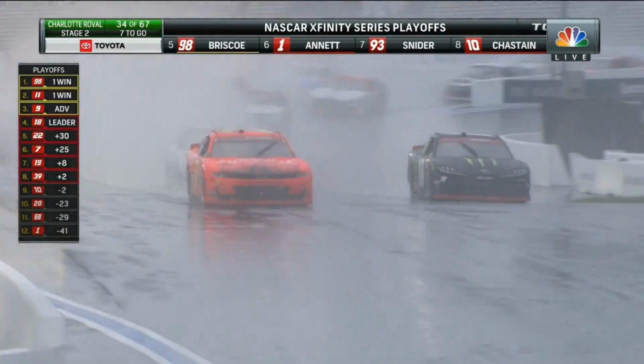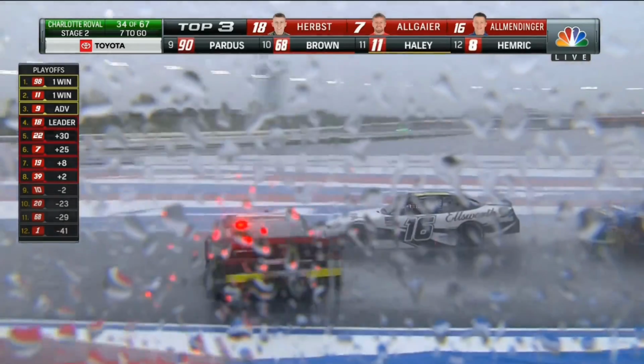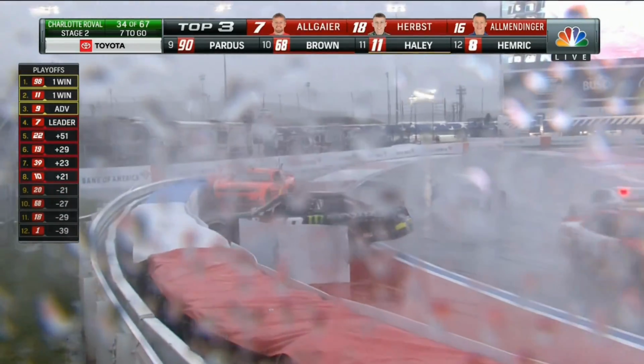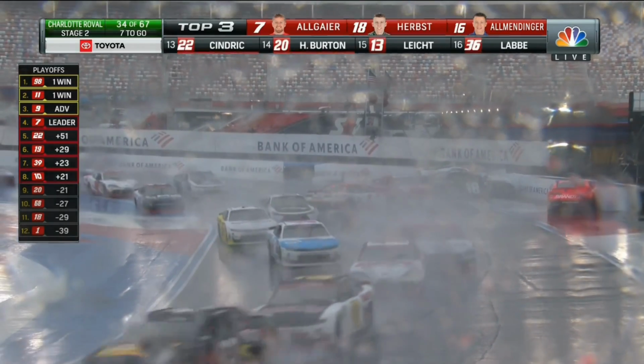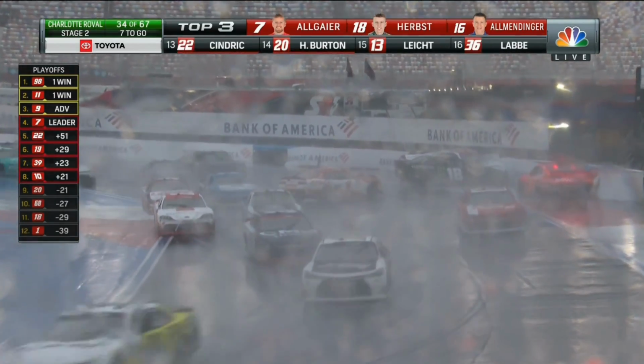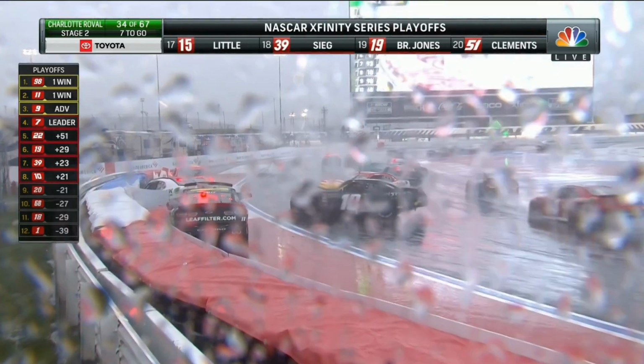Have the inside line down here in this next corner. He's going to take the lead momentarily. Oh, the 18 goes wrecking. So many of them are wrecking. The 7 is wrecking, and they pile into him. Barely got the barrier with my back. Still green here. Caution hasn't come out.